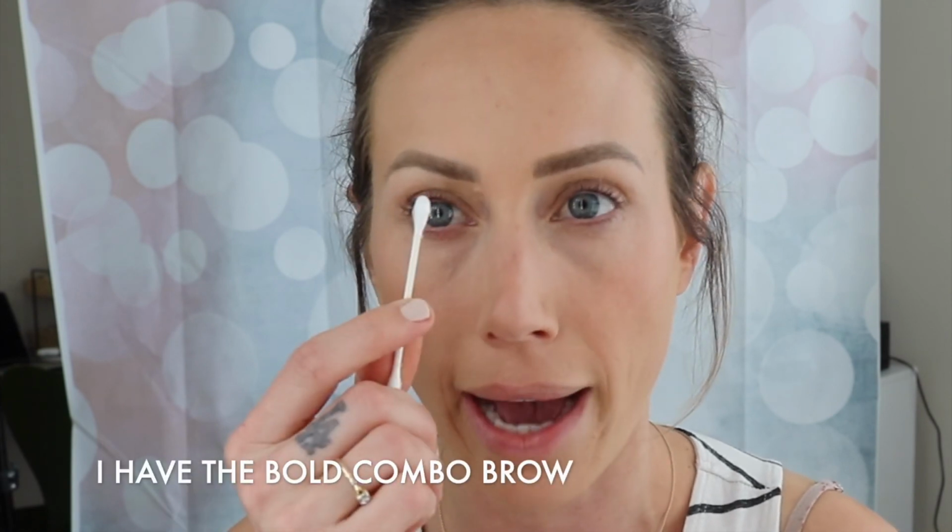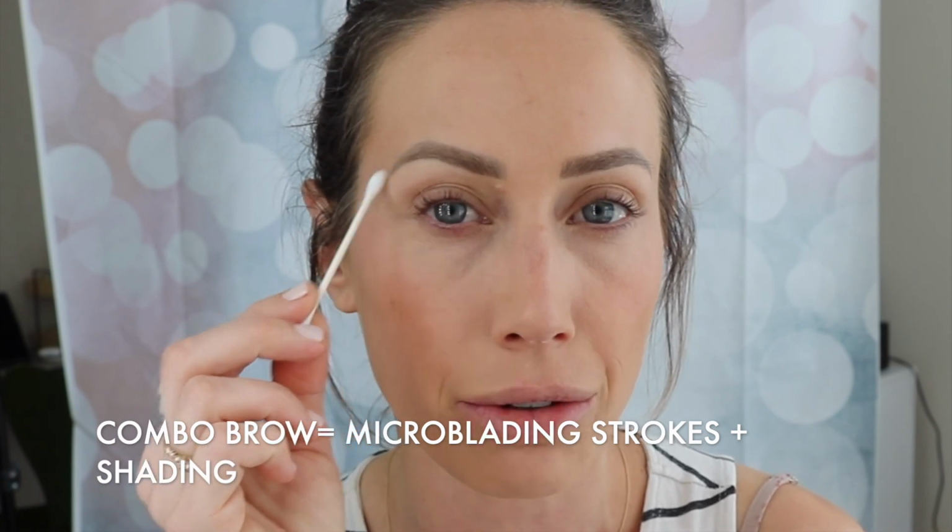Microblading strokes, to be more specific, is great. And then there's the combo brow and, you know, like a powdered brow, which is more of that makeup look. That is what I have. I have more of like a combo brow. It's all shaded through here, and then there's strokes towards the front.